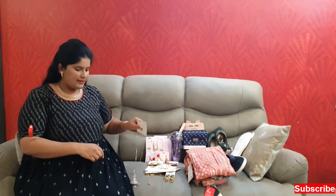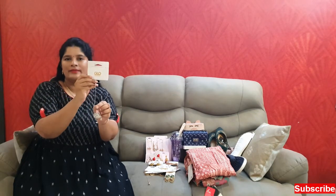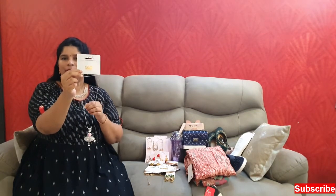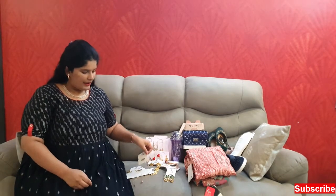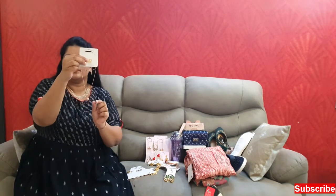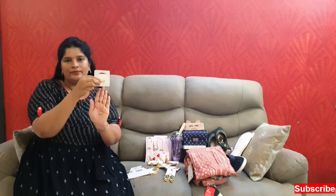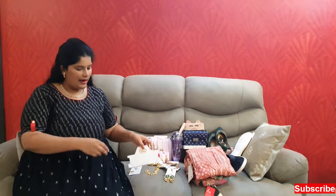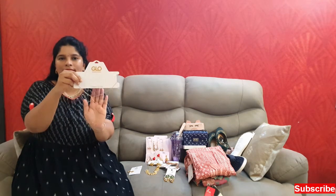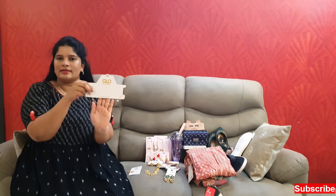Next I picked up a couple of necklaces. This is the dancing doll one, which comes with a cute pendant like this. This is priced at 499 and this is also from Glow Accessories. The second chain I got is this cute rose gold chain with a little locket like this. This is also priced at around 300 rupees. So the next one I have is this cute choker. This is also priced at around 400 rupees from Glow Accessories as well.